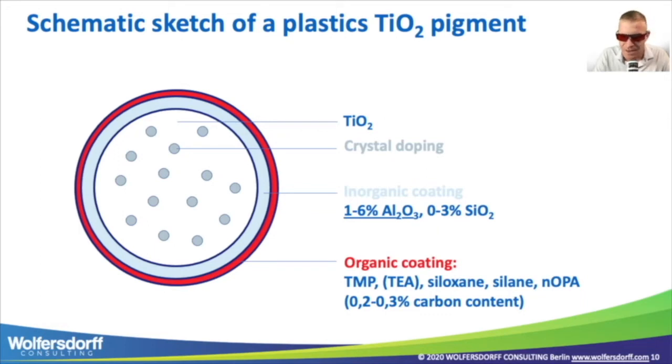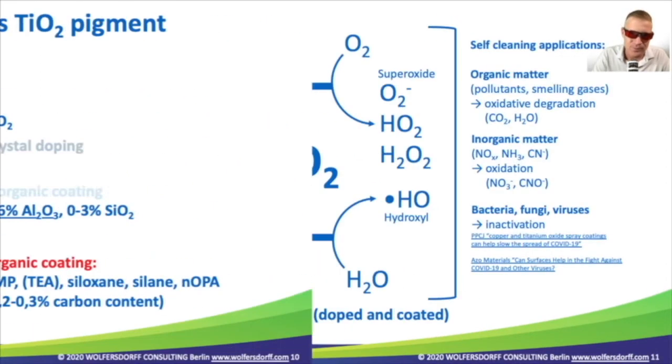The organic coating is typically difficult to identify on a titanium dioxide pigment. What can be easily identified is the carbon content, and this is measured by TGA, thermogravimetric analysis, and the typical carbon content is between 0.2 and 0.3%.